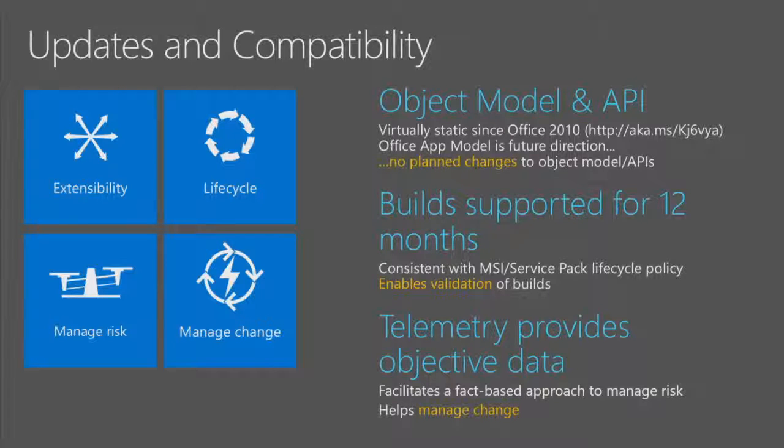From a lifecycle perspective, a single build is supported for 12 months, just like our service packs. So Service Pack 1 for Office 2013 was released February of 2014, which means actually today it's no longer in support. But just like a build that's only supported for 12 months, nothing goes poof if you run an unsupported Office build or Office 2013 without Service Pack 1. It's just a support statement.